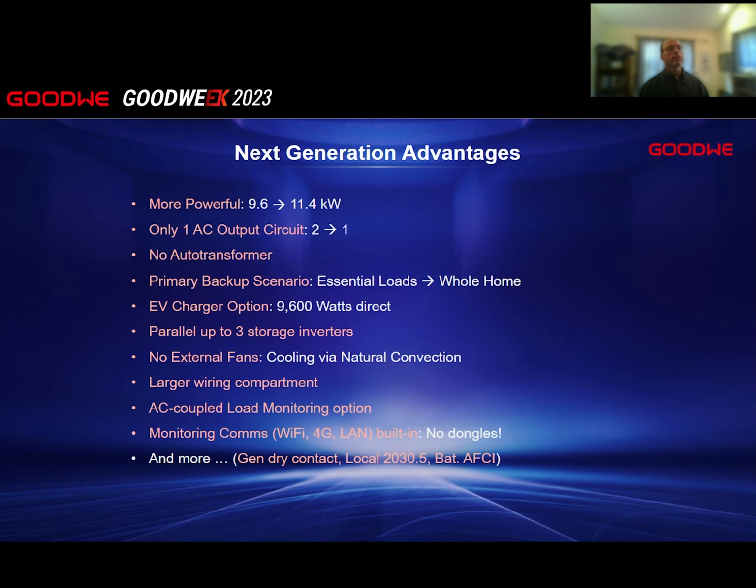So in summary, the next generation is going to offer you a lot of new features, these enhancements, more power. We won't have 2 AC output circuits, that is an on-grid and a backup. It'll be one that will switch roles. No auto transformer needed. We derive the neutral. There is ability to do essential loads backup, but the new generation is designed for a whole home backup.